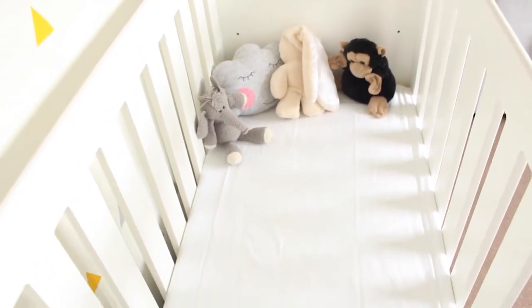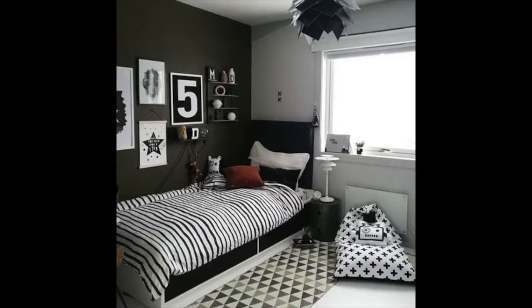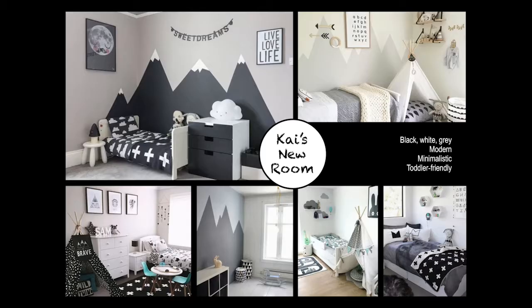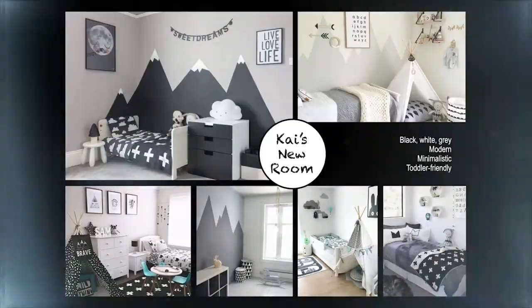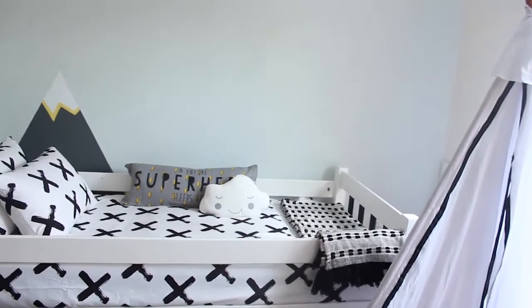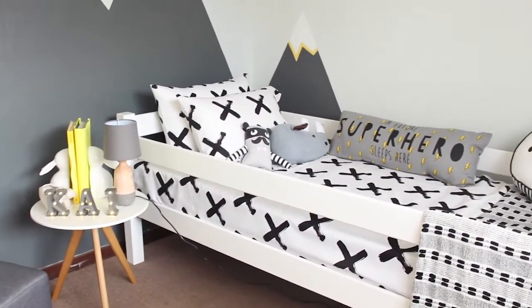So I started basically where every DIYer starts, on Pinterest. I collected these photos to give me inspiration for his new room to end up looking like this. As you can see there, I put a little teepee in the corner so we can have a nice place to cuddle and read some books.